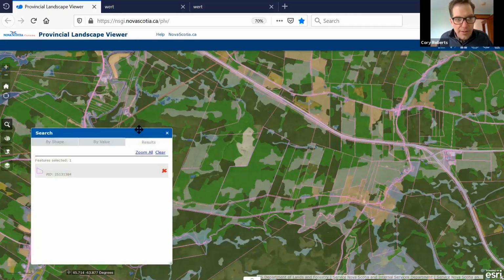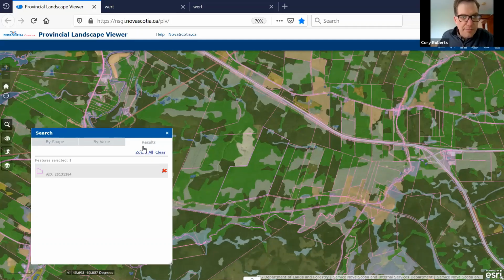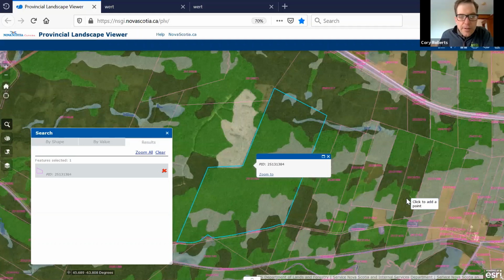So yes, I selected a PID using a point selection, and I used this feature here. I selected property, said I want to select it by a point, went to the map and selected it, and the results ended up in my results table in this tab. If I click on this one, it becomes highlighted in blue, and a little pop-up shows me the PID number of that property. If I'm interested in more information or zooming into that property, I can click on zoom to, and that will bring it up to the full scale of the map. So that's how you select by a point.